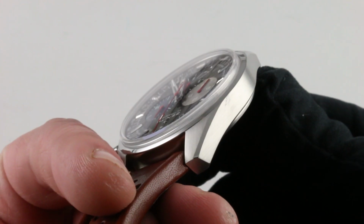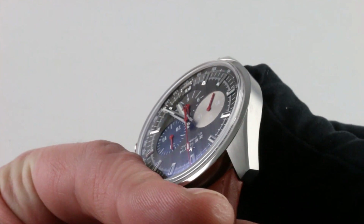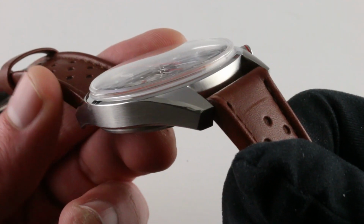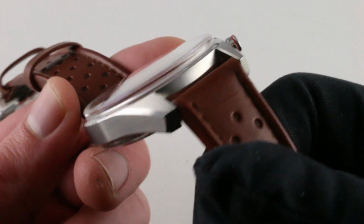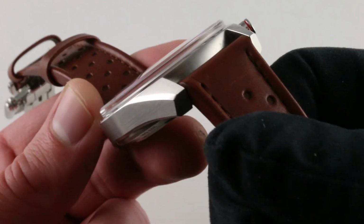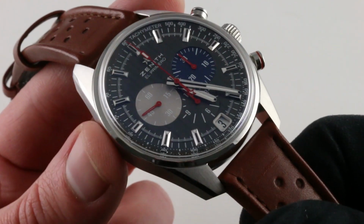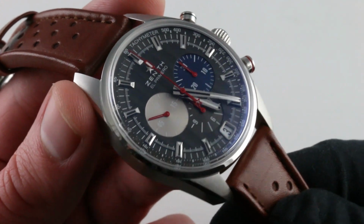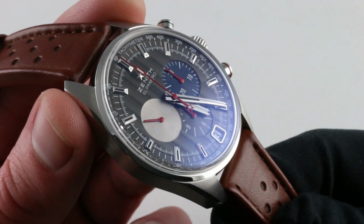quite shapely with sharp, defined creases, character lines, and bevels. You can see the contrast between the polished and the satin elements. You can also see that rather expensive box section sapphire. I wanted to show you these details because they speak to the attention lavished on every component and facet of this timepiece. But again, the dial is the star here.